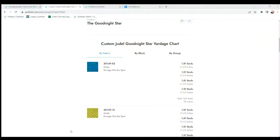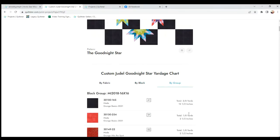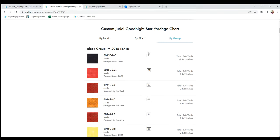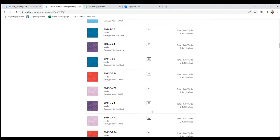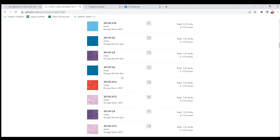So this gives you yardage in three different views. First there is by fabric, and that mostly gives you the total yardage, but it also kind of shows you how it might be broken down. And then it gives it by block, and we're going to talk about this in just a second, and then it gives it to you by group. So by group has all of your fabrics organized in order. So you see A1, S1, 2, 3, 4, 5, 6, 7, 8, 9, and then there's another group that has the same sequence. There are several groups here that you can go through, and it helps you organize your fabrics. But we're going to go back to by block.